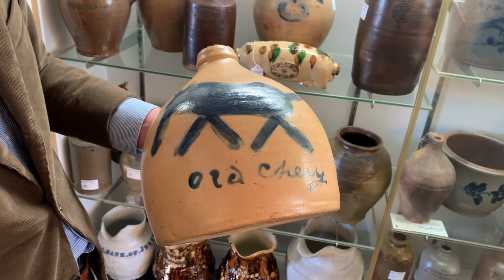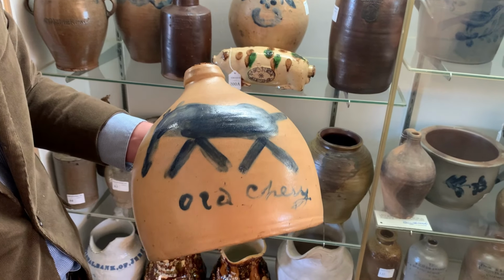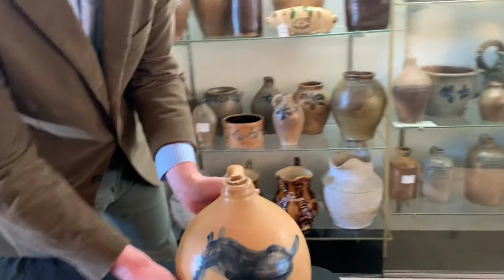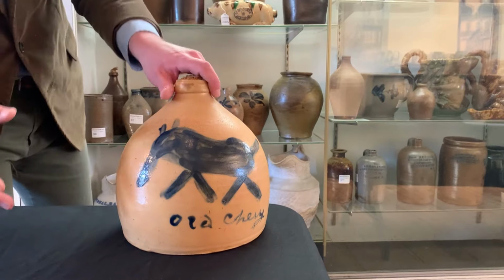Indicates such pieces were used on ships, Huntington, Long Island being a major harbor town. You could put a jug like this on a ship that was nice and squat, and it would keep it from rocking. So that kind of helps corroborate it.